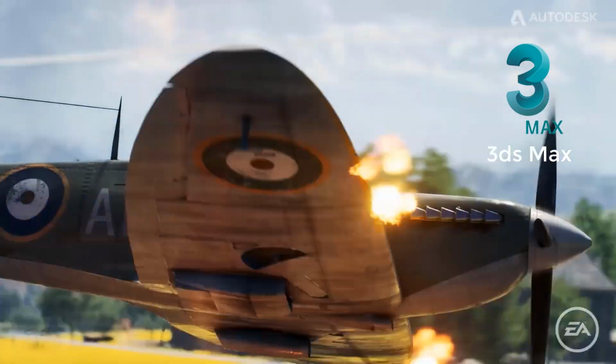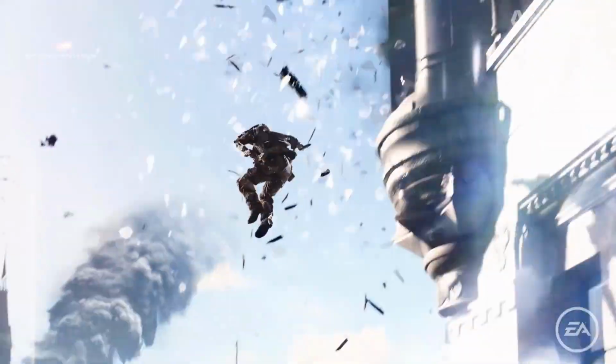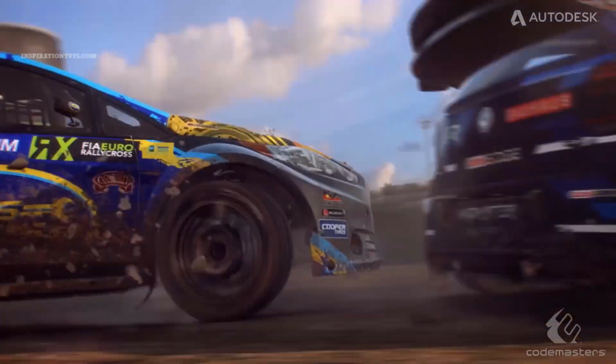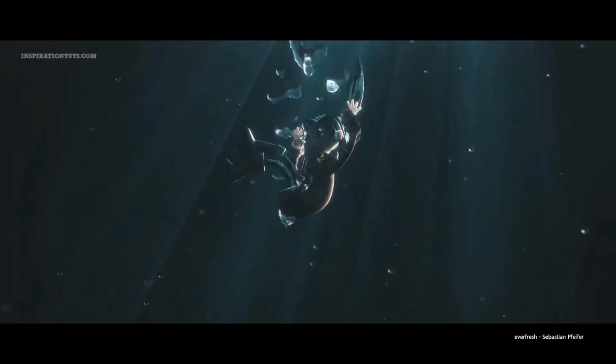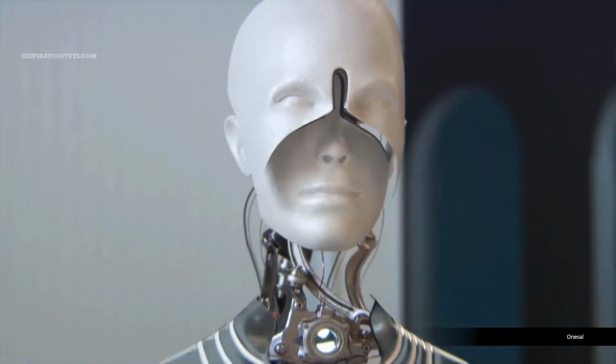3ds Max and Cinema 4D are two of the most active 3D software today in many industries. They are used by many artists and studios to work on different types of projects. In this video, we will take a quick look at both of them and give you an overview of what these two pieces of software are capable of and what they have to offer.